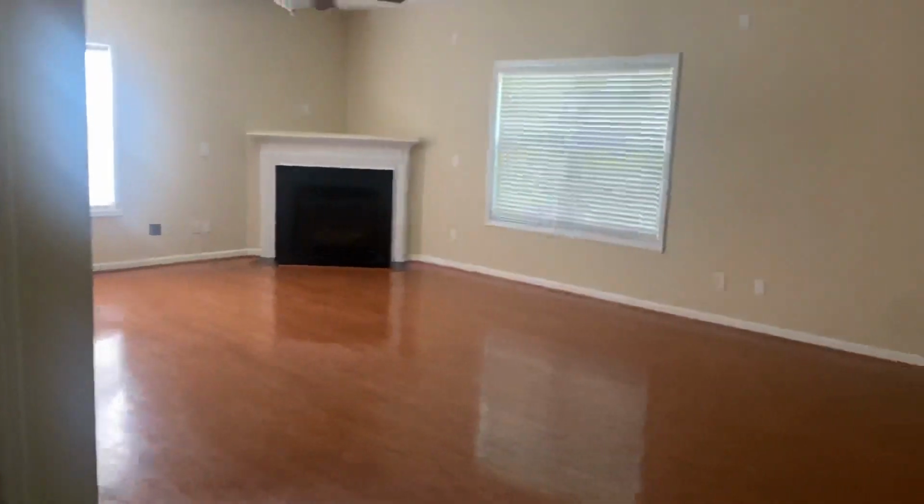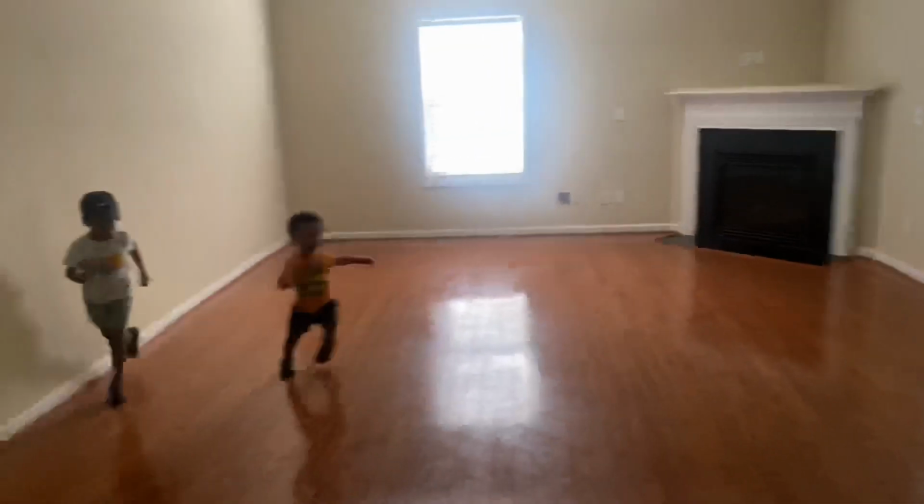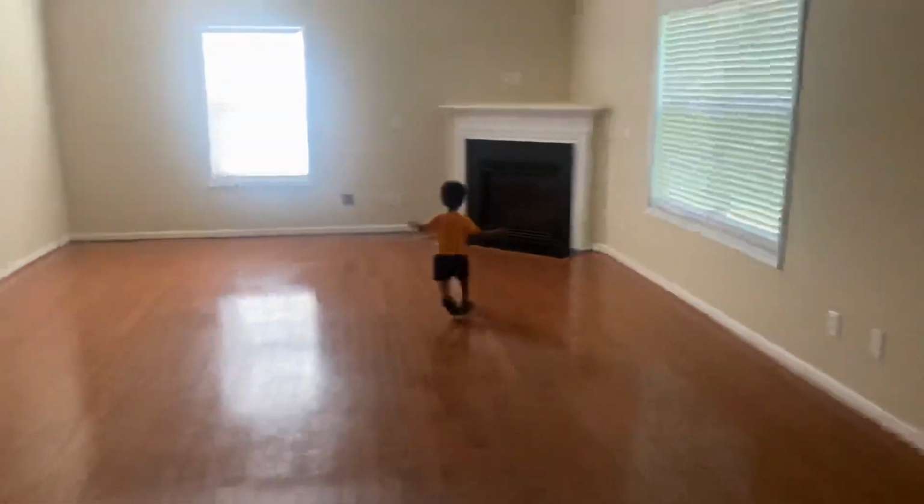You have a little toilet, half bath here. Your steps are here. Don't go up there. And this is a very big living room area. Very big kitchen area. They're already running around. It has a fireplace. Don't touch anything, guys.